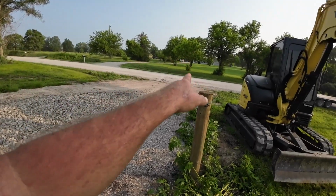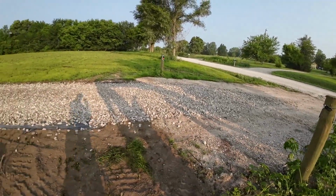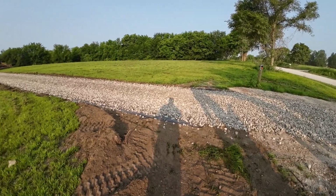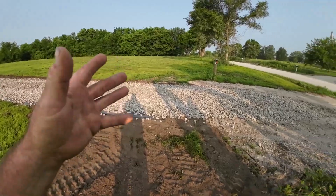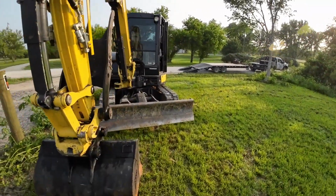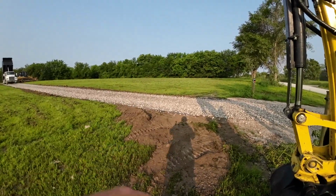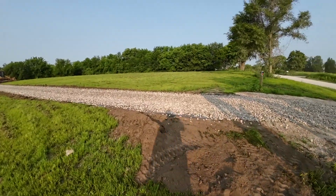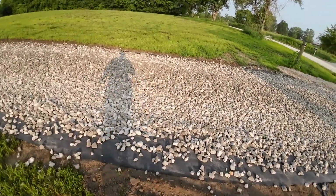So we're going to push it down with the excavator. And then I'm going to have him get another load. We're going to top dress that again. I don't want to see any fabric. So if we get another load on top of that, we'll have, I don't know, four to six inches probably in most of it. I mean, because you can see a little bit of fabric. Well, you can't actually see fabric through the rock, I guess. But we're going to put another load on it anyways.